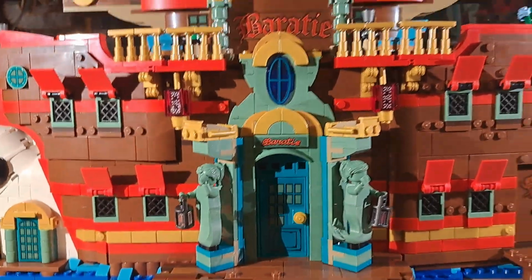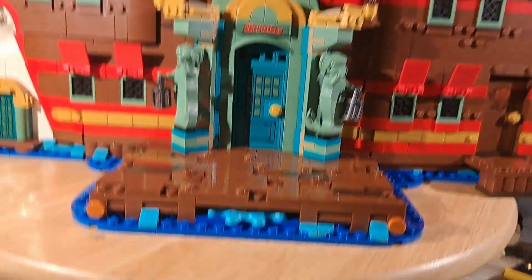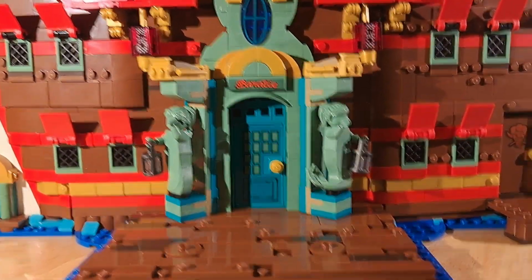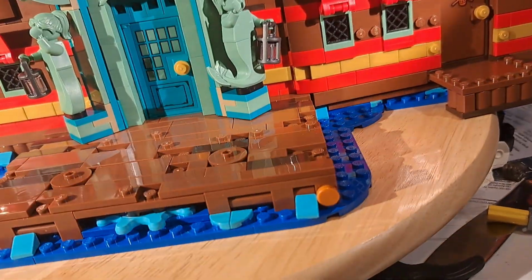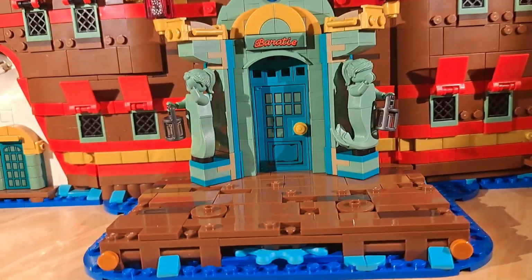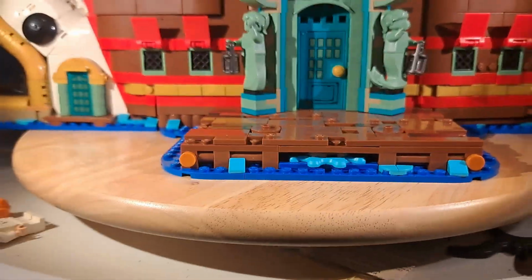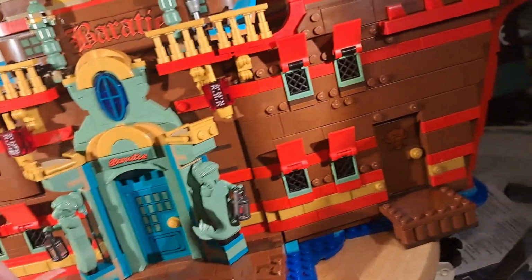So here we have the main door. As you can tell, there's a lot of stickers, which is probably the most annoying part of this set. It's a little bit awkward to get some of the stickers perfect. I did not get that door perfect, unfortunately, but it works, and it does set up this beautiful little scene here at the front, with the deck, so that you can mimic the sword fight.